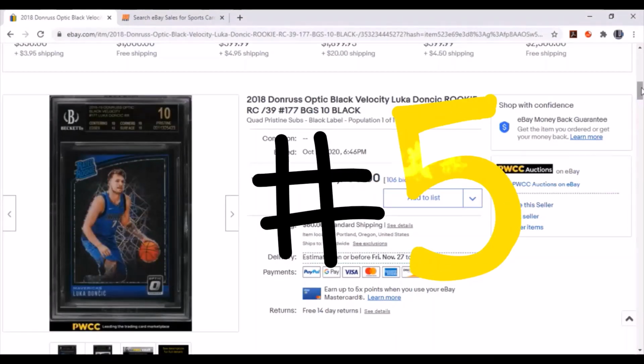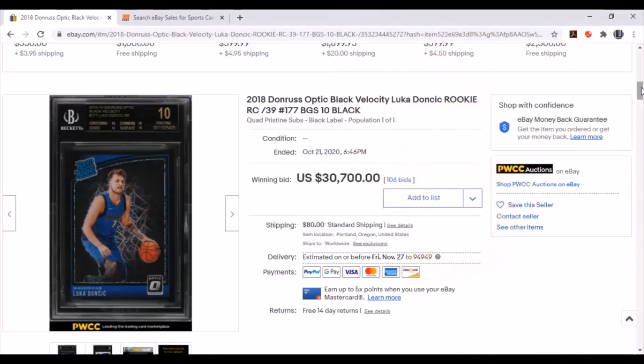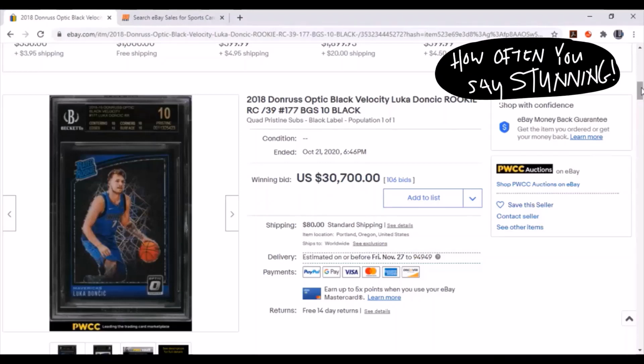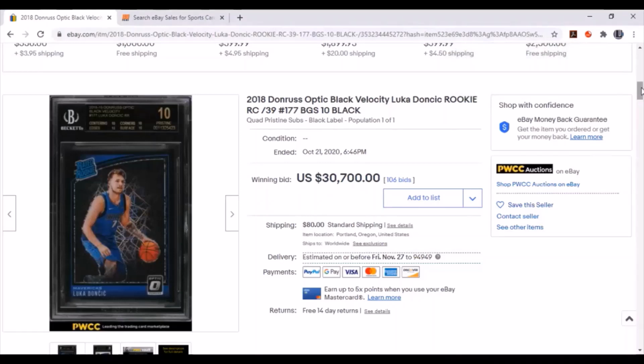Number 5 is just a stunning card, another card that I wish I had. I mean, I have this card, but not in the grade. And people say it's not about the grade, but for this card, a lot of it is about the grade. It is Luka's 2018-19 Optic Black Velocity Black Label. Now, when I saw this card come out, that was the first thought in my head. Like, oh man, imagine a black label, Black Velocity. That would look so sweet. And yes, it does, guys. Look at that card. Just the perfect match.